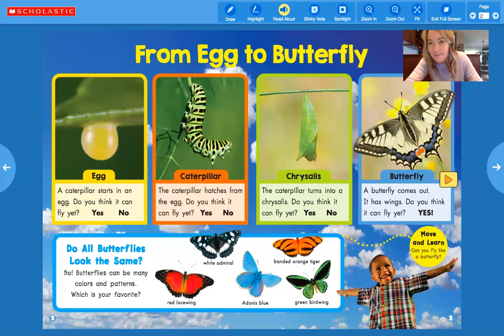Butterfly. This says, look at the butterfly. Is there anything on its body that might help it to fly? Let's touch the word A. Please read along with me. Get ready. A butterfly comes out.